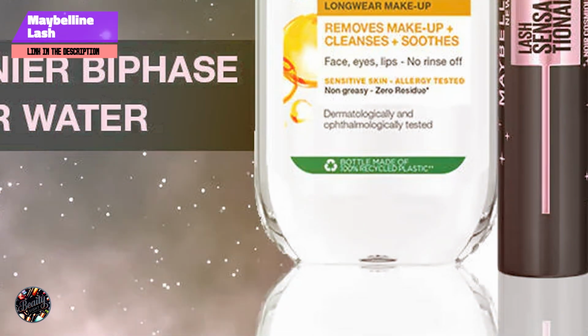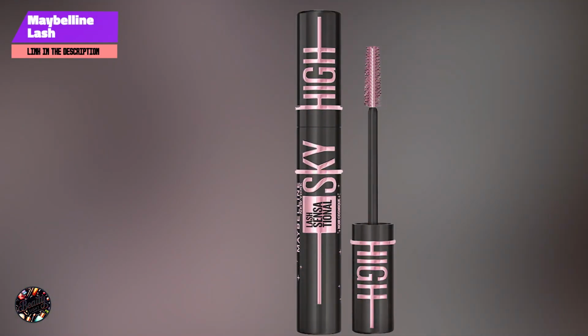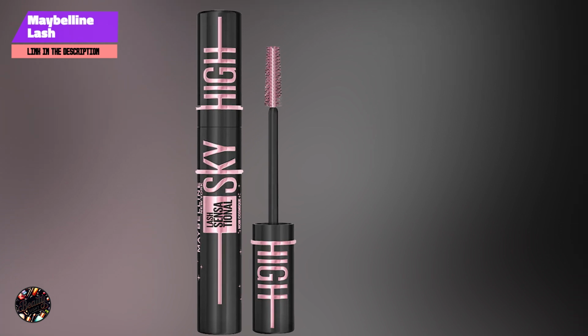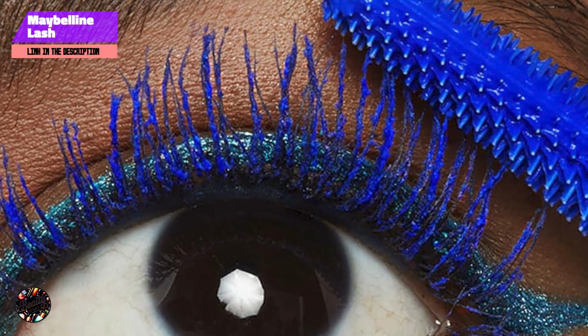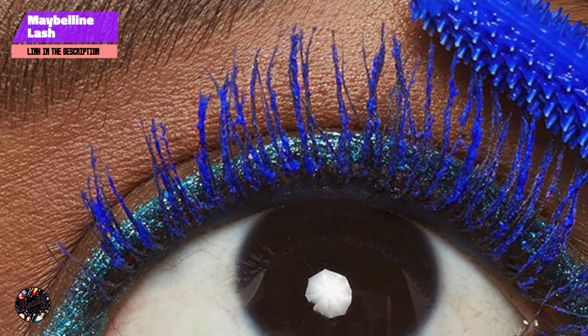Usability: the mascara's flexible brush ensures even application and separation of each lash. The buildable formula allows for customizable length and volume without clumping. It's long-lasting and resistant to smudging, making it a reliable choice for various activities throughout the day.